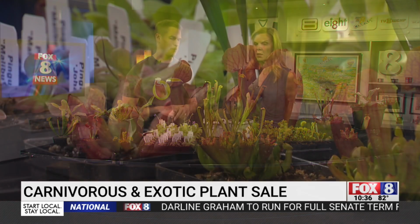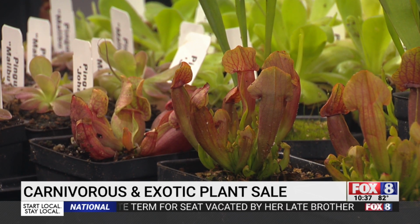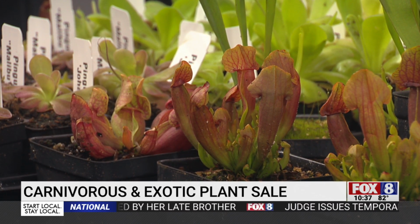And these are more pitcher plants, just different sizes? Yeah, so some of them, like the ones on the front, they only get a couple of inches, but the ones behind them, they can get 2 to 3 feet high. So that's why we say they're better for outside, because a grow light isn't gonna meet their needs, because they're gonna outgrow that height pretty quickly.